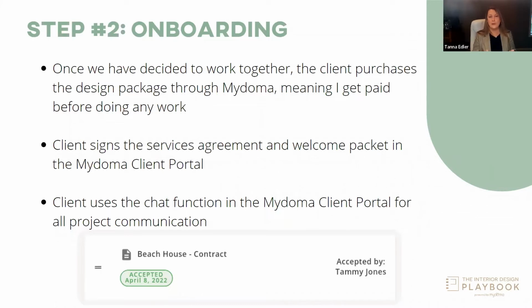Within this onboarding and how we use Mydoma, the templates for their contracts are in, and they simply sign online, very easy. We have their welcome packet and their files and media that they go through, and they're required to sign as well. We have an onboarding video that we have them watch. We have a Pinterest link that we have them add, so we can keep that on file. And we always give them something free, a free paint palette. It's just a nicety from the onboarding.